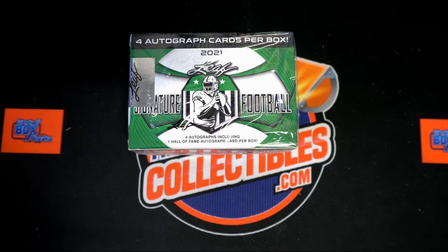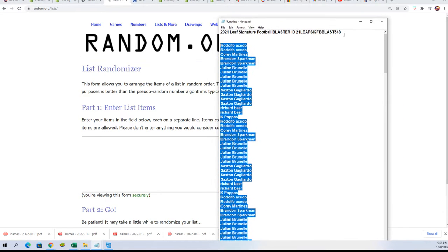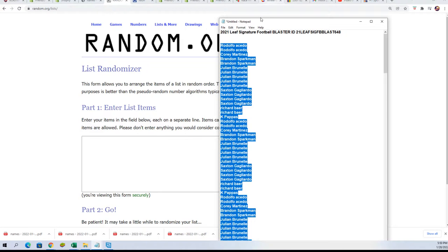Well, good luck, Corey, with your wheel spin coming up after this rip. And good luck, everybody, in our Leaf Signature Football Blaster Box 648. The big thing in this is the Hall of Fame autograph.